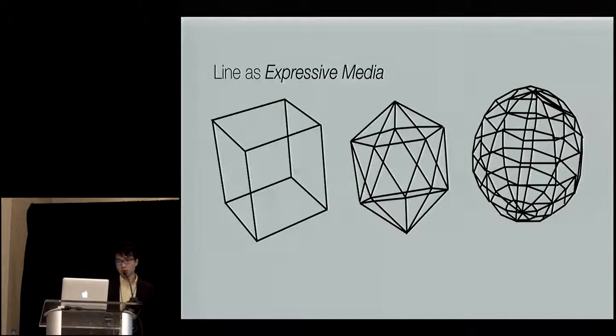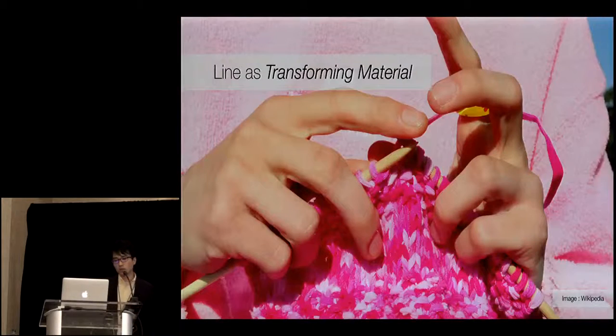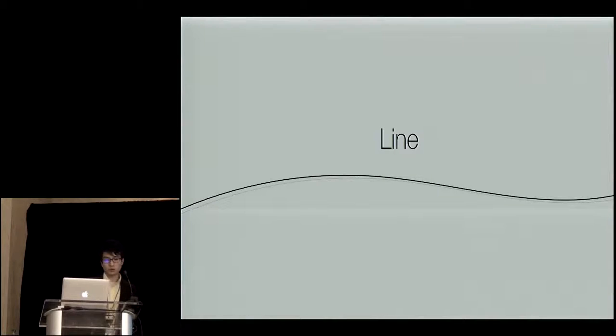And also currently on screens, we use 3D data that are often constructed with lines, such as wireframe, mesh, or vector data. Also, line has an interesting transformation capability, where knitters create 2D or 3D shapes from a single yarn. So given these multiple characteristics of lines, how can they be woven into the design of shape-changing interfaces? With such a shape-changing interface, how can we design the interaction with it?